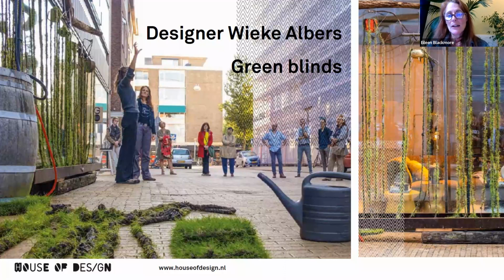And we're looking now at how we can create it as a producible product, because of course this is only a prototype. And as you see on the left, you can see a kind of holder with the green on it, and there's the water that pumps up the water into the ropes to give water to all the plants vertically, a capillary system, I think they call it. I'm not sure of the name.